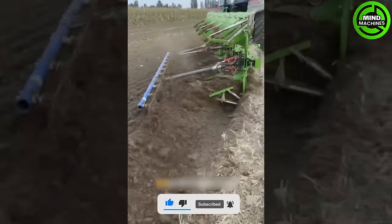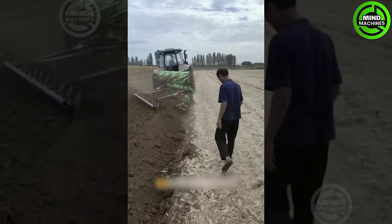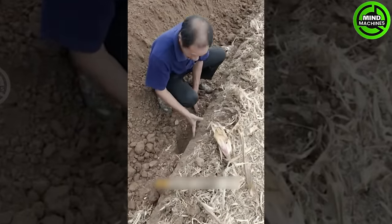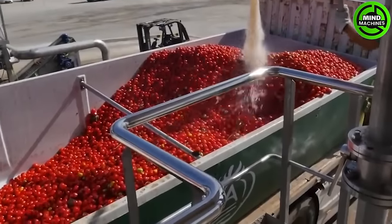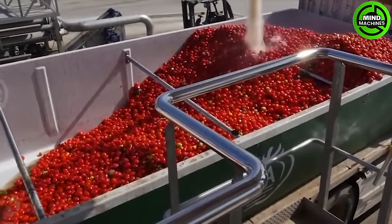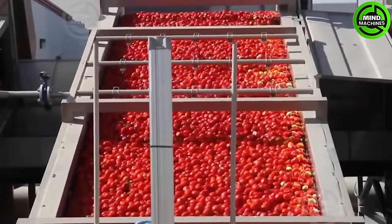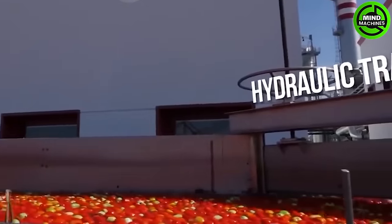This plow machine is so efficient. It's truly the right hand of the farmer. Let's take a look at how modern tomato processing plants wash and sort tomatoes so quickly. Customers no longer have to worry about buying low-quality tomatoes.